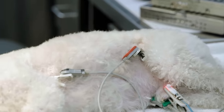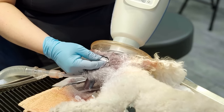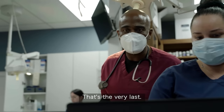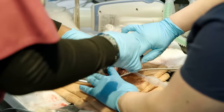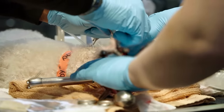Reassured Toby's heart is still beating, Arvid and Jenna take dental x-rays to see if there are any more teeth that need to be removed. Almost like the tip of the iceberg effect. Just because a tooth looks healthy on the outside of the gum doesn't mean it's healthy underneath. That's the top there. After taking the x-ray, you can see that beneath the gum surface, there's bone loss and actually an abscessed tooth there. That particular tooth will have to come out as well. You can hold this lip up for me real quick.